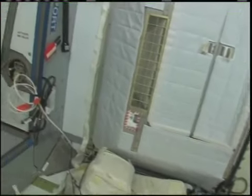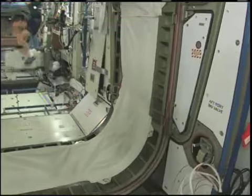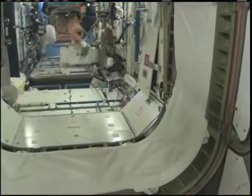So that's the crew quarters. It's not very noisy inside. There's a nice fan. It's pretty comfortable. I get very good sleep there.